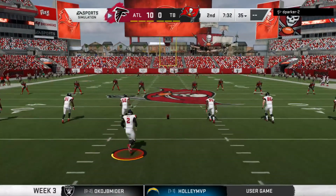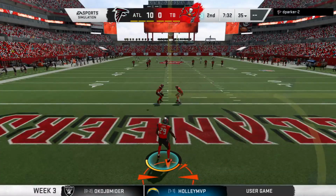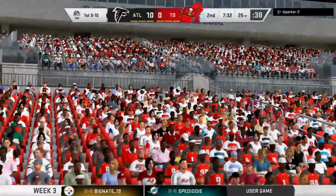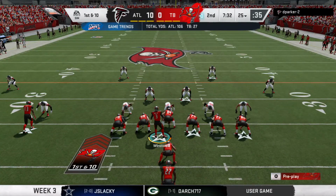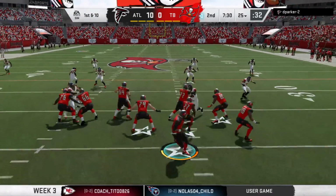Bailey now to kick it away after the touchdown. And no return on this one as the fair catch is signaled for and taken. The Bucs take over 1st and 10 at their own 25-yard line. The Tampa offense ready to get their drive started. And it's been a miserable start for them offensively. Obviously, 2 drives, 2 interceptions.